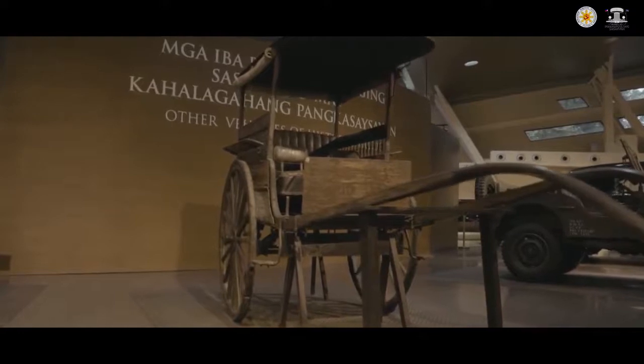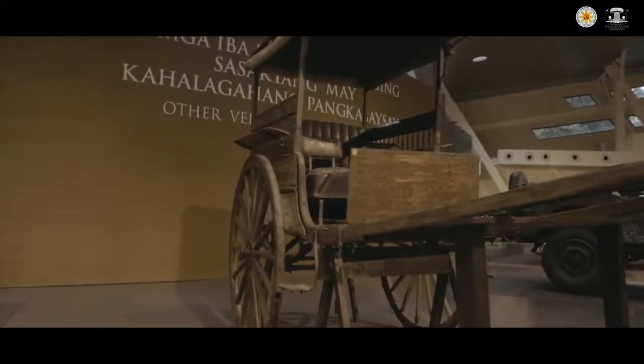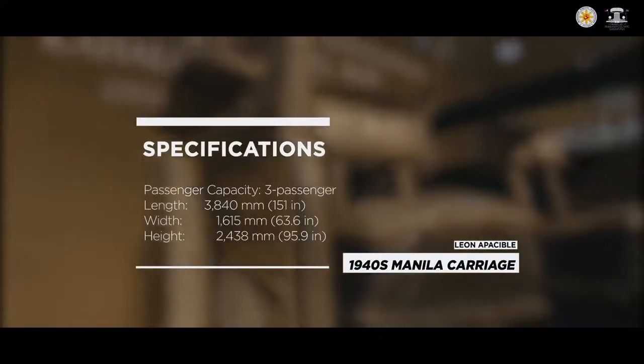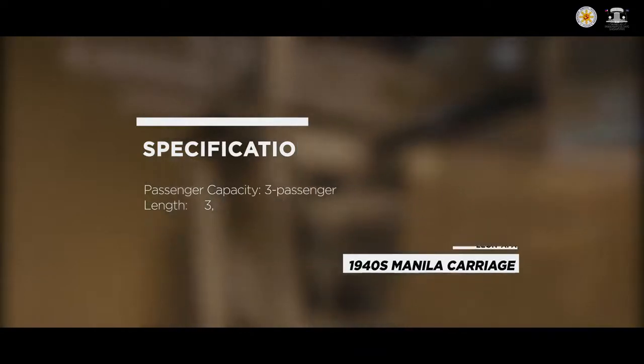He was one of the signatories of the Constitution of 1899 in Malolos. This carriage was used by his family up until the 1940s. This is evidenced by the plate with the year 1944. Together with the house, this kalesa was donated by his granddaughter, Corazon Apacible Caniza, in 1977.